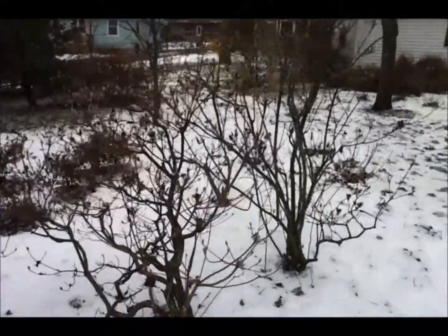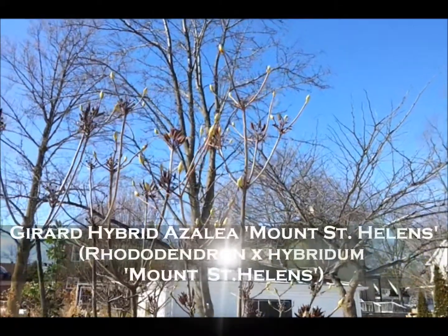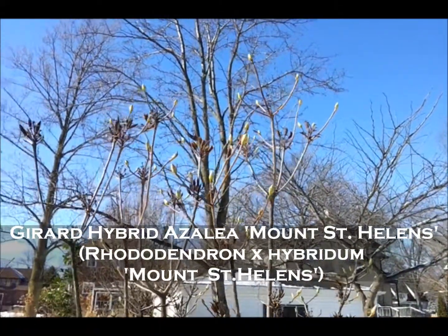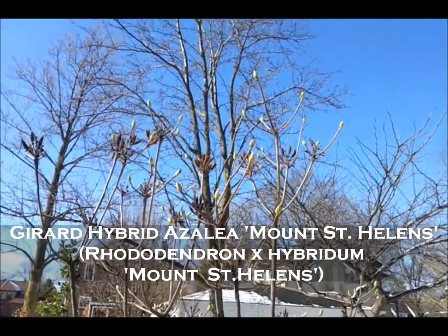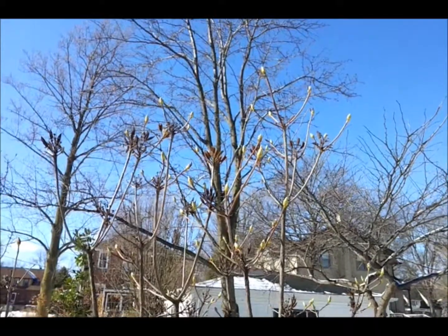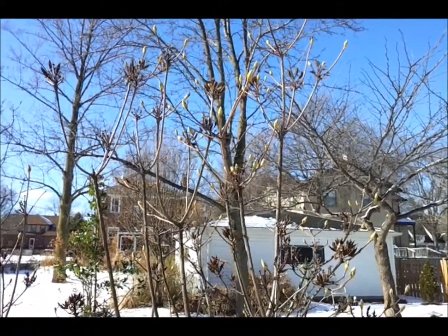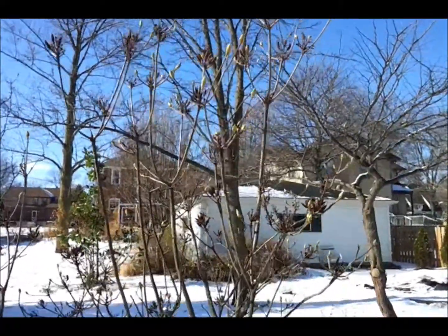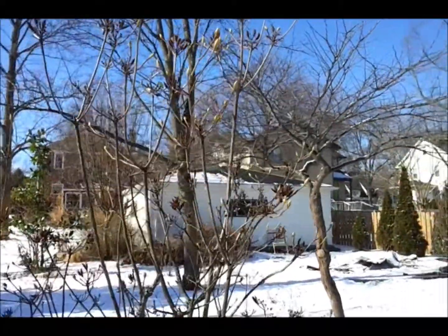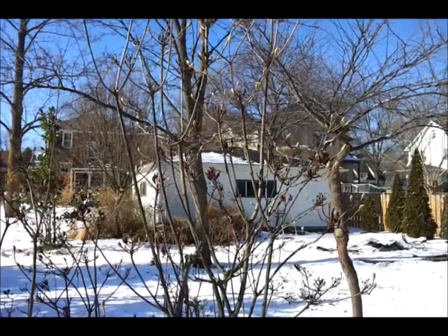Right here are some very large Exbury azaleas. Just look at the fresh green buds on this Mount St Helens deciduous azalea. Looks like it's just ready for spring. This is a sizable plant. Not all varieties are equally tall, but a lot of people don't realize that in our area, these plants can attain quite a size if they're sited properly and their basic needs are attended to.